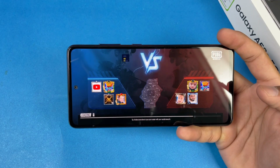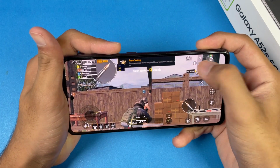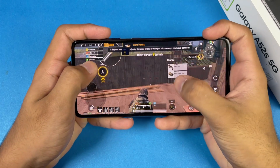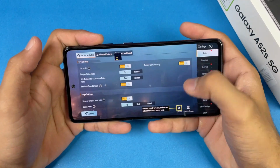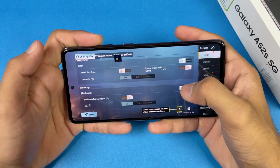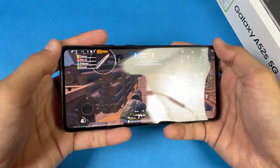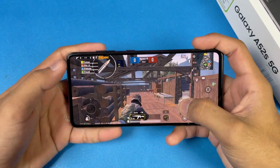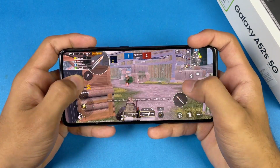Also, the A52s 5G is running on Android 11, and we have Samsung One UI version 3.1, so that's a really good thing. You can see right now we are in the game, and we have 60 FPS. So now let's enable the gyro on this phone and see how the gyro works. And guys, you can see the gyro also works really good, with no issue whatsoever. It is very smooth, no lag whatsoever, as well as in the fighting. And you can see 60 FPS.